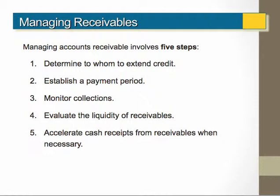Once you've extended credit and you have sold product to your customers, you're not done. You want to make sure that your customers pay you. So you or someone within your company needs to monitor the collections of accounts receivable to ensure that you do not have any customers that start falling behind in the payment of the accounts receivable.